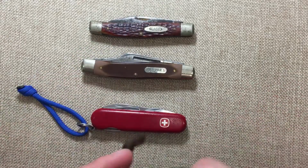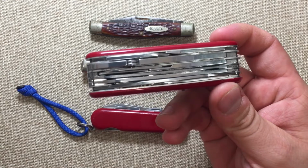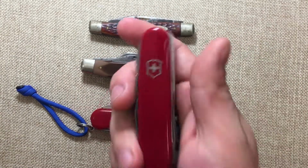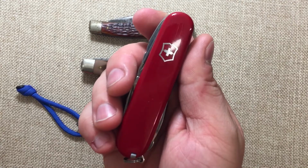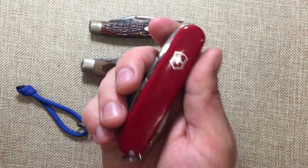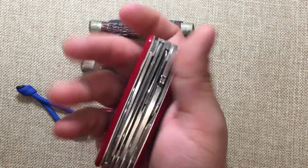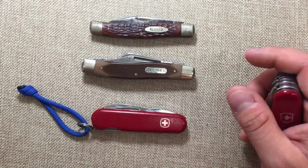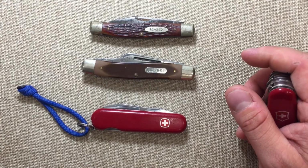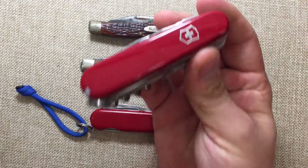I mean, I haven't taken this out of my pocket since I've gotten it. And as of late, I have actually sold pretty much all of my Victorinox knives. I had over 30, I think maybe even 30 or 40 that I actually carried, different models. And I now only have, I want to say, 8 or 9 that I actually carry in a rotation, but this one never leaves my pocket.